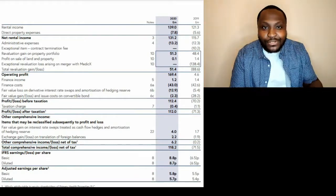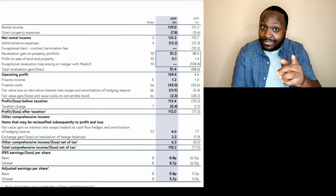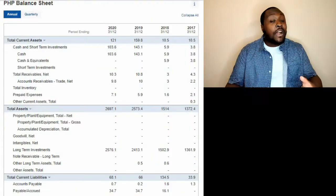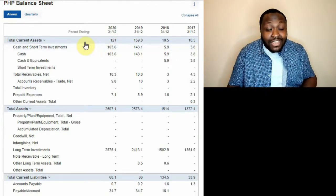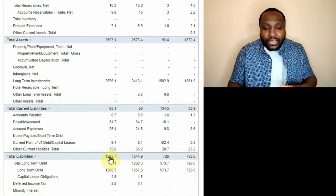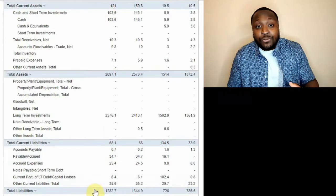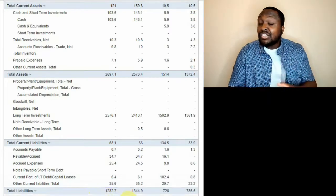Hopefully there aren't any more surprises in this financial document. And if there are, there better be good ones as well. And their balance sheet is reasonably okay. You guys know what I love to see the most on the balance sheet is that their total current assets can cover every liability that they have. So the total liabilities, guys. Not just the total current liabilities, but the total long-term liabilities as well. And unfortunately, this stock can't do that.